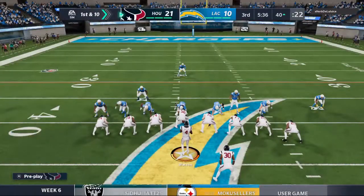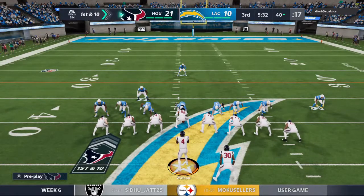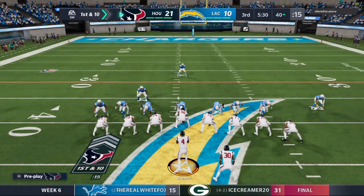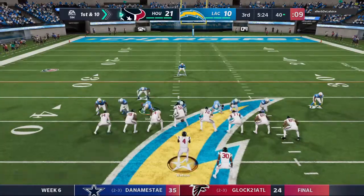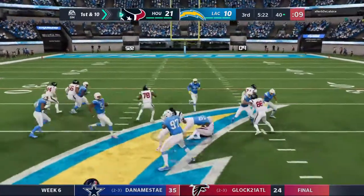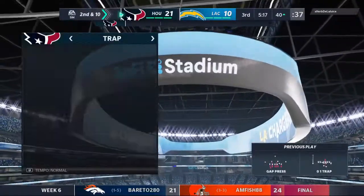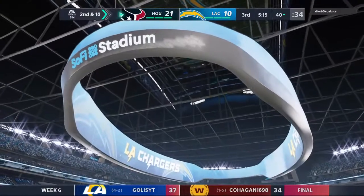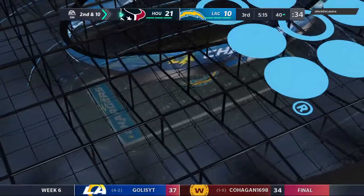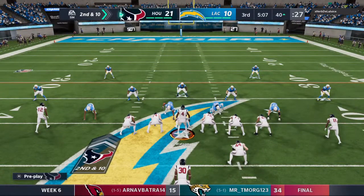First and 10, and they've got 3 tight ends out there. A jumbo package look. The shotgun now. Here's an inside give. And he is met at the line of scrimmage, and he goes down right there by Kenneth Murray. No gain on the play. It'll be 2nd down. 2nd and 10. So after the run for no gain, here's 2nd and 10.